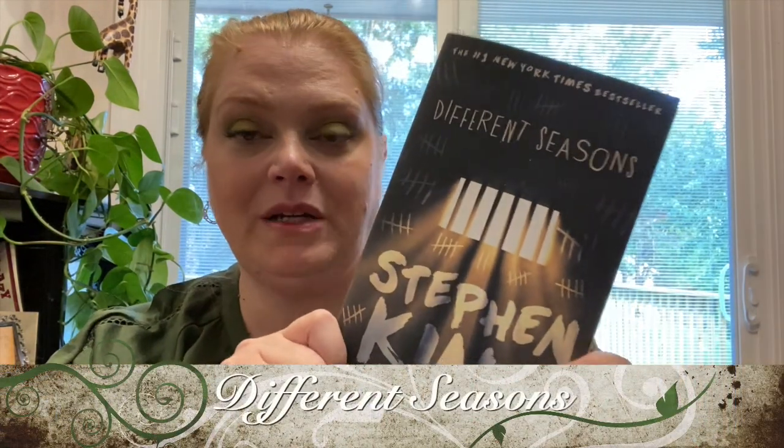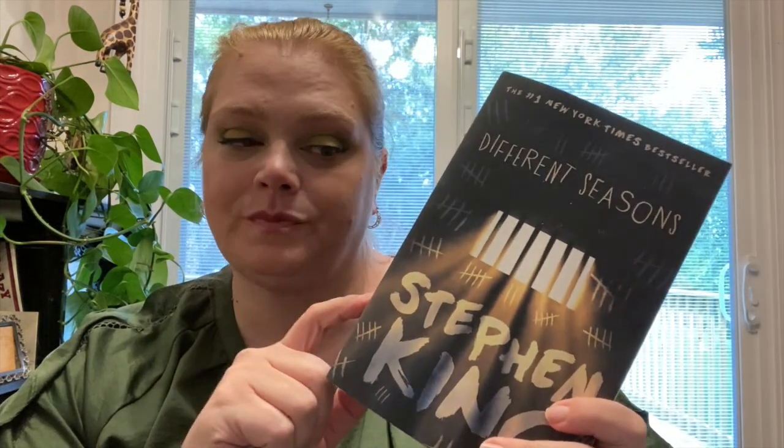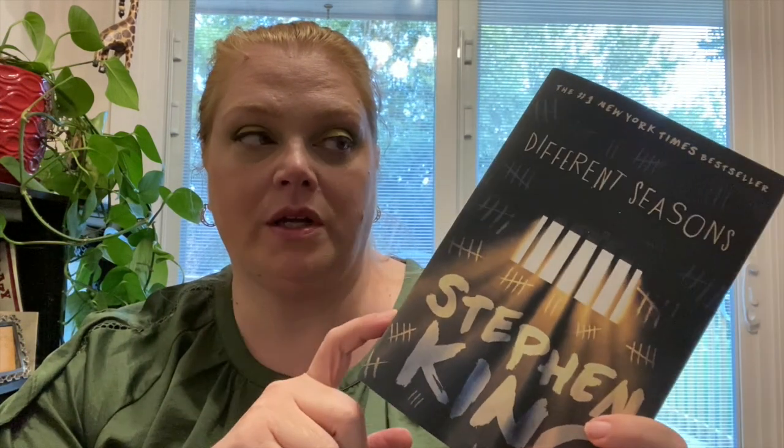We are going to be buddy reading Stephen King's Different Seasons. You may look at this book and think, gee, that's huge, but three very well-known movies have actually come out of this book. The first one is The Shawshank Redemption. The second is Apt Pupil, which probably isn't as well-known as the other two. And the third one is Stand By Me. There are four stories in this book.